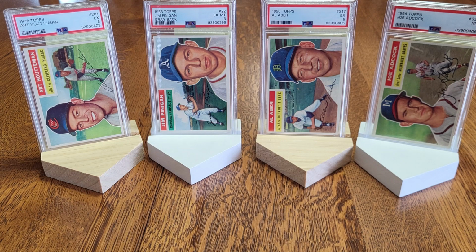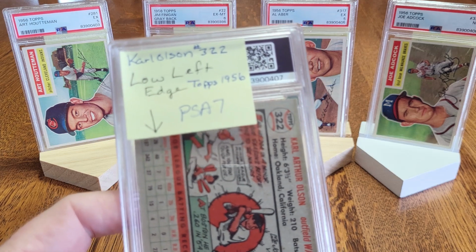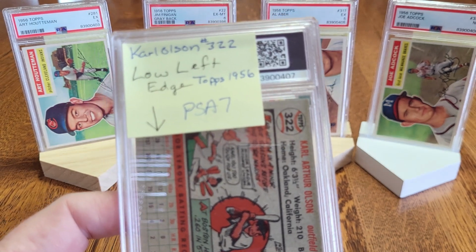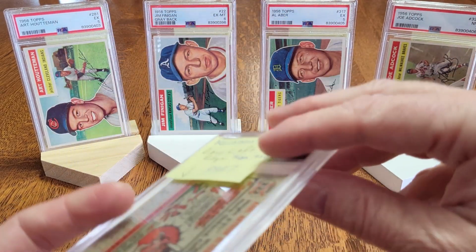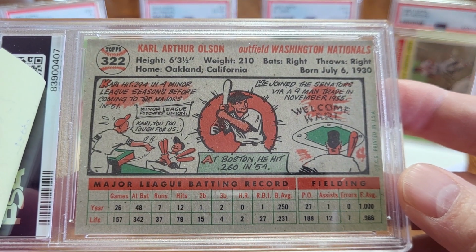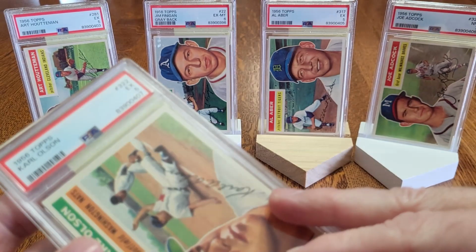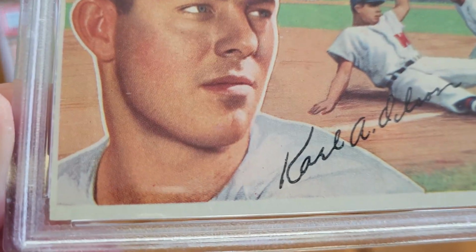All right, I added a little more light. Let's see here. Card number 322. Lower left edge, I thought was a problem. But I did think that it would come back graded pretty nicely. Carl Olson. 5. Lower left edge, huh?